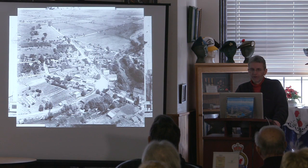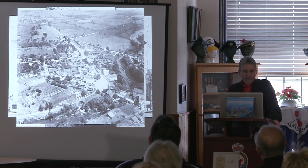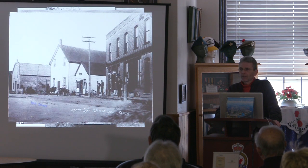Here's a closer view of downtown Consacon. And here's a bit of a street level view.